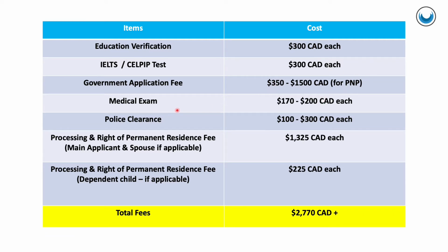Okay. So the medical exam is the next. That again, it depends on where you're taking it from, how much the doctors charge. It could be anywhere from $170 to $200 Canadian per person. The next is police clearance. Again, depends on how many countries you need to get the police clearance from. A thing to remember here is any country that you've lived in after you've turned 18 for at least 6 months continuously, we need police clearance from all those countries.